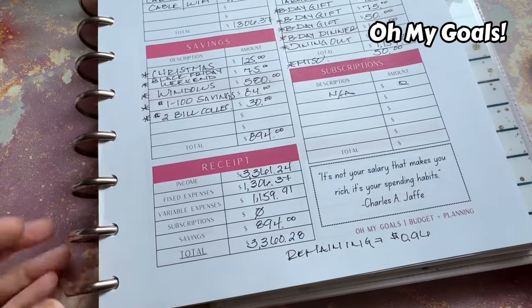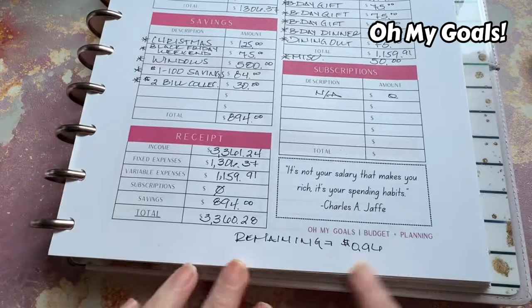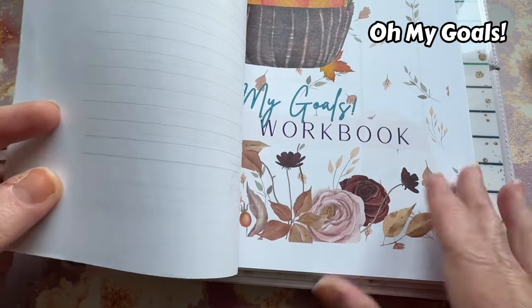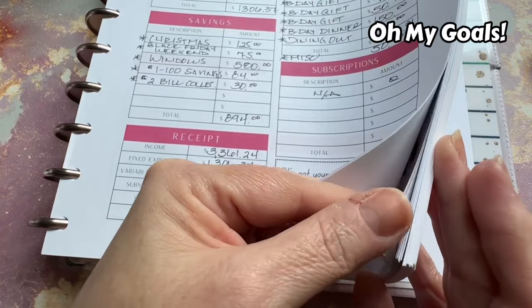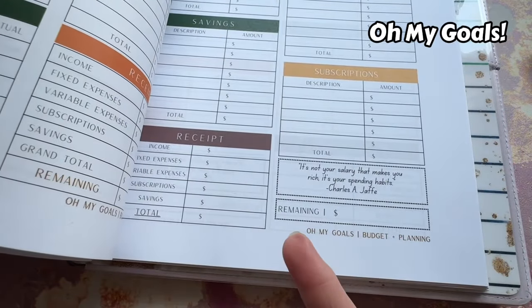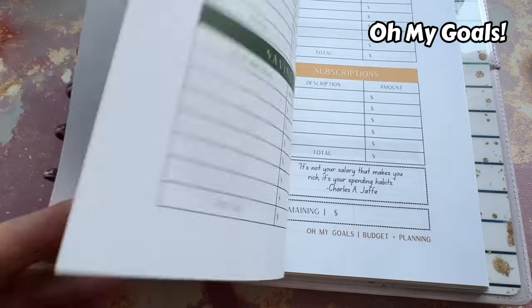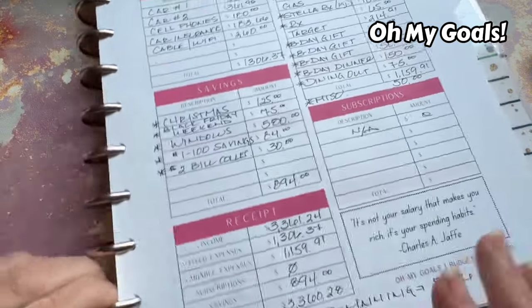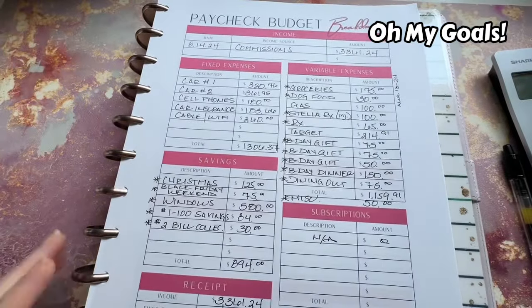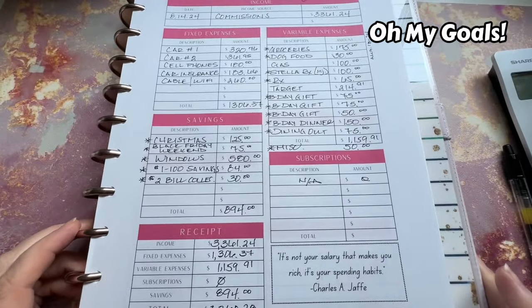I'm so proud of that. So one thing that I wanted to show you is I don't have a little space for the remaining amounts, but if you go into September's workbook, I added that. So it's right here, which is nice because it looks just more professional and legitimate when it's printed like that. So yeah, that is the breakdown, and that took a while because that was a lot of figuring for one check.